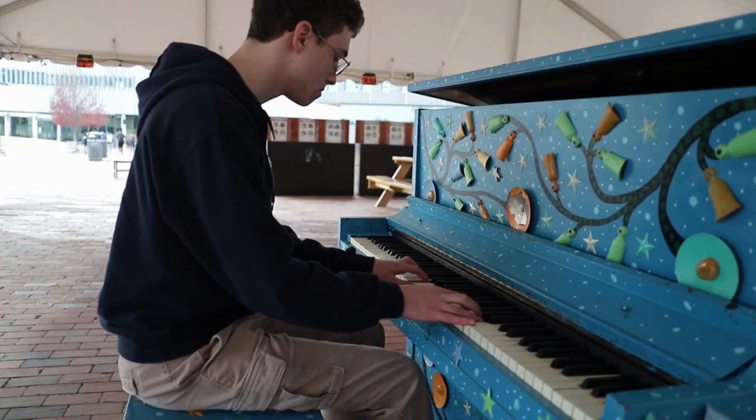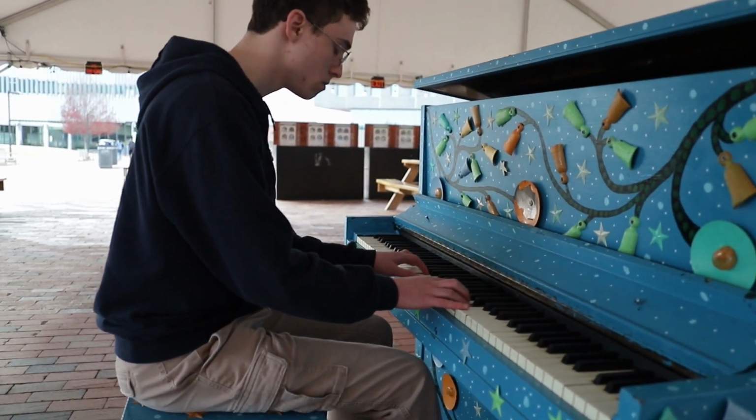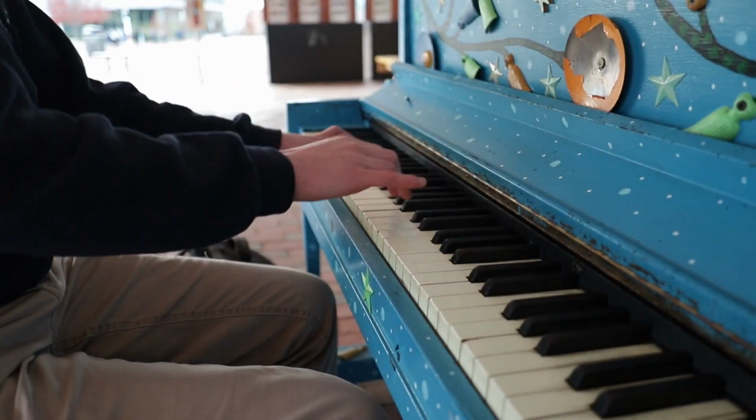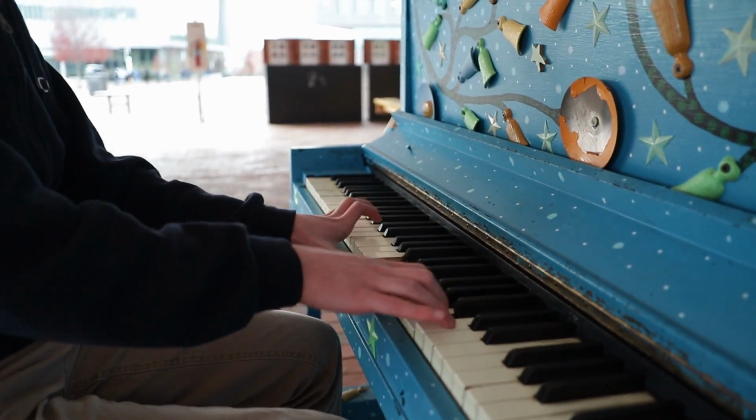So when I first came to NC State this semester, I was disappointed that the Price Music Center practice rooms were reservation only, and it was a hassle to reserve them, and I couldn't invite friends to play.